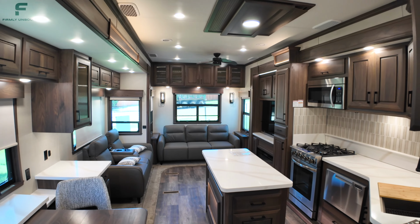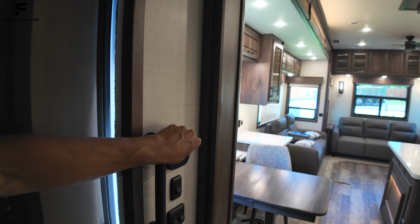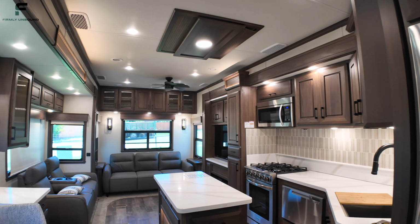There it is, I found the light switch, y'all. It was right here by the door. And you have a dimmer switch as well for the lights. But that was just a singular light up over the island there.